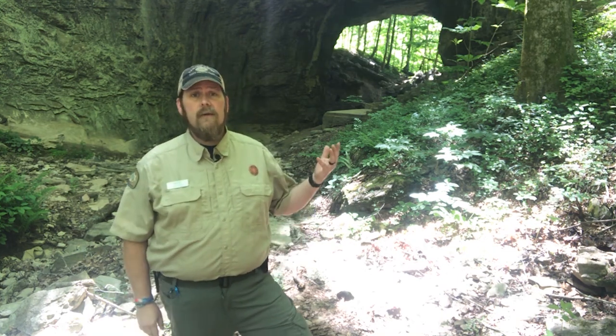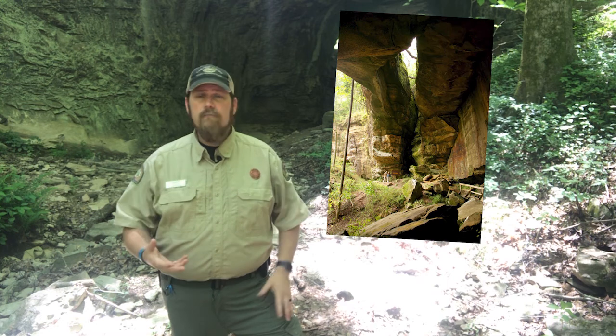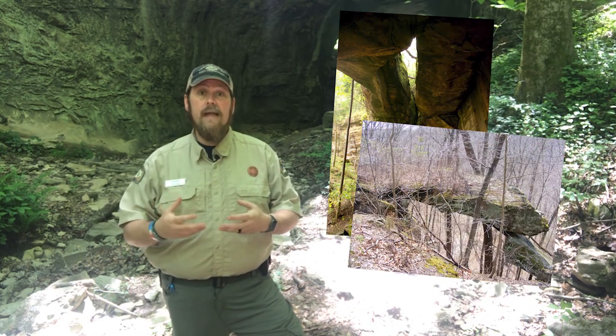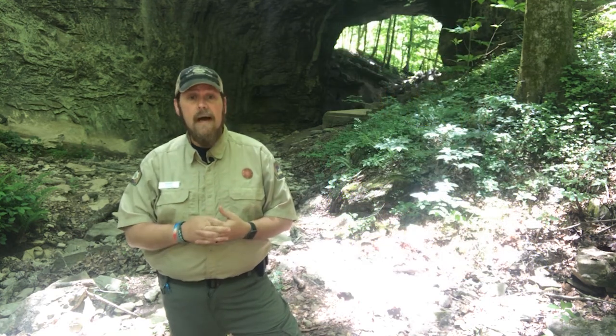Now, some of the places like right here behind me is Smoky Bridge. Smoky Bridge is located on the Three Bridges Trail, which is one of the most popular trails here at the park. Smoky Bridge is also probably one of the largest, if not the largest, natural bridge in the state of Kentucky. So it's a beautiful feature on the Three Bridges Trail, and all along that trail you also see places like Fern Bridge, Raven Bridge. So you've got opportunities to see natural arches just like the one right here behind me.